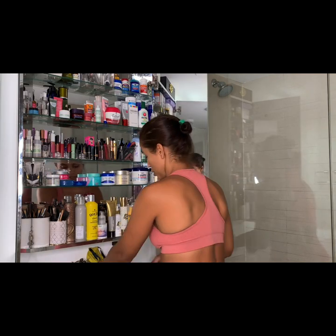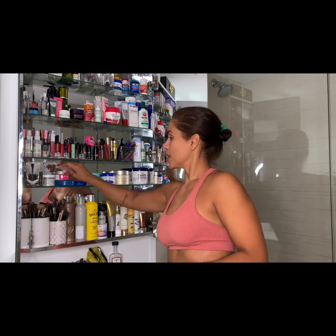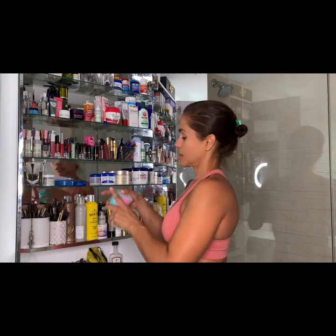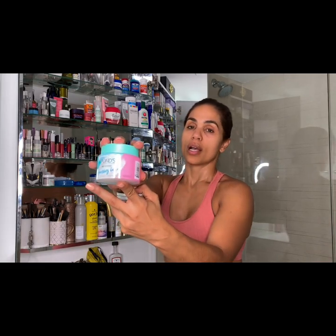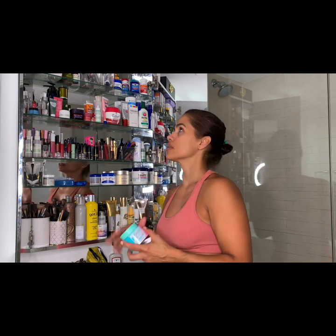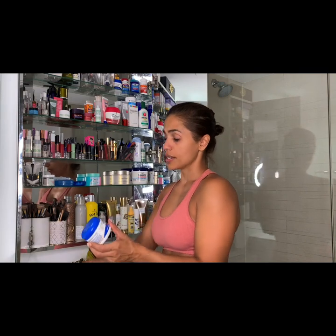This is for the Hanna Cure mask. This is for a teeth whitening system that I'm not using. This is Pond's cleansing balm. When you have makeup on, you take it off and then you clean it with this. Oh, so good.